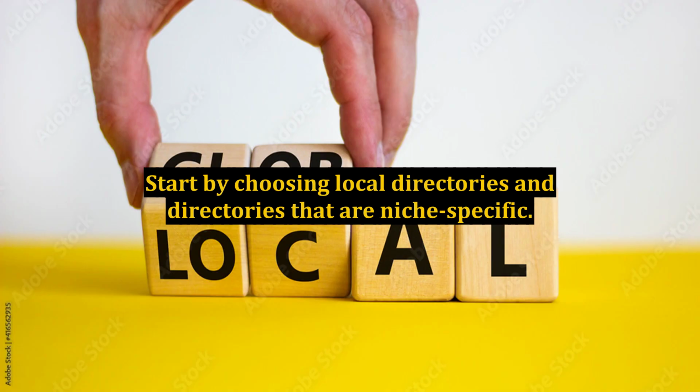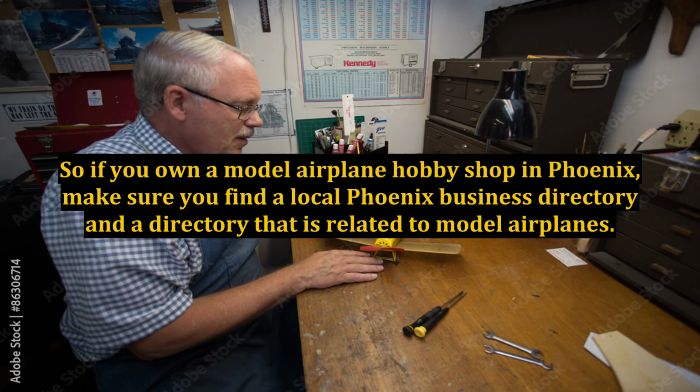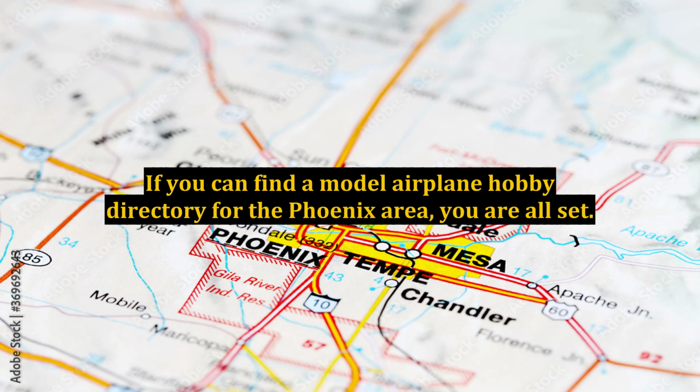Start by choosing local directories and directories that are niche specific. So if you own a model airplane hobby shop in Phoenix, make sure you find a local Phoenix business directory and a directory that is related to model airplanes. If you can find a model airplane hobby directory for the Phoenix area, you are all set.